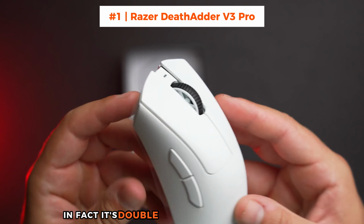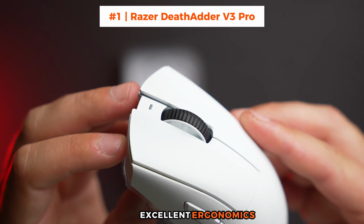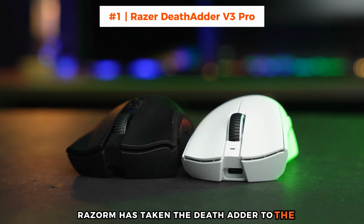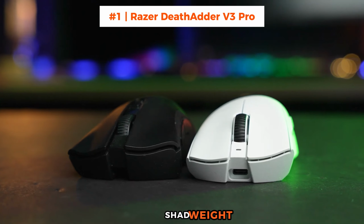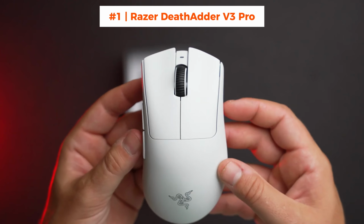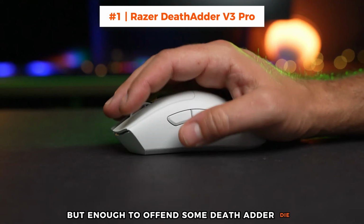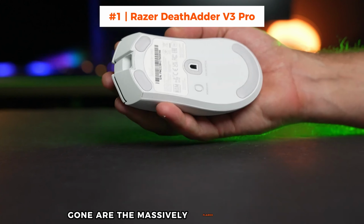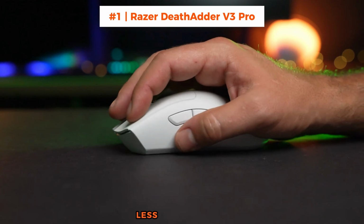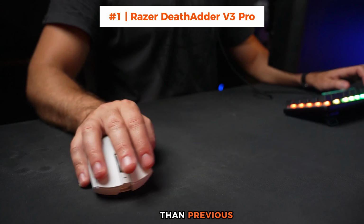In fact, it's doubled down on everything that earned the Deathadder its name: excellent ergonomics and pro-level performance. Razer has taken the Deathadder to the gym, cut down the fat, shed weight, and ripped the muscles to create a lean, mean, clicking machine. The design changes are reasonably subtle, but enough to offend some Deathadder diehards. Gone are the massively flared-out mouse buttons and smooth shell in favor of a slimmer, less aggressive profile that has more in common with the Viper Ultimate than previous Deathadders.